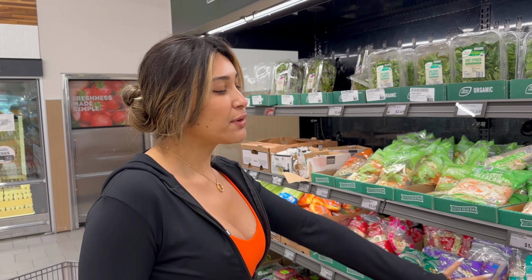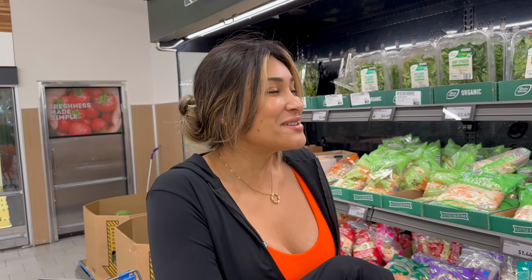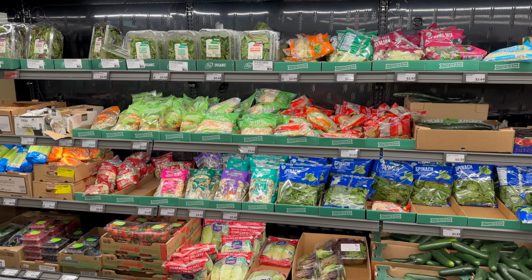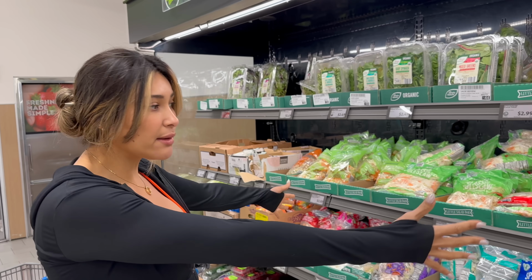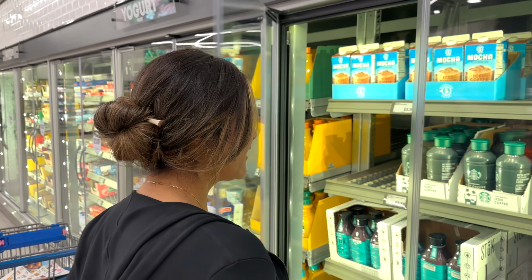So I think at this point, it's just a matter of personal preference. What do you like? Do you want a little something creamy? Do you want something like a little Asian, sweet? All of that is here. So this is a great option. I definitely wanted to point out that they have a really good salad selection because it just makes life so much easier.